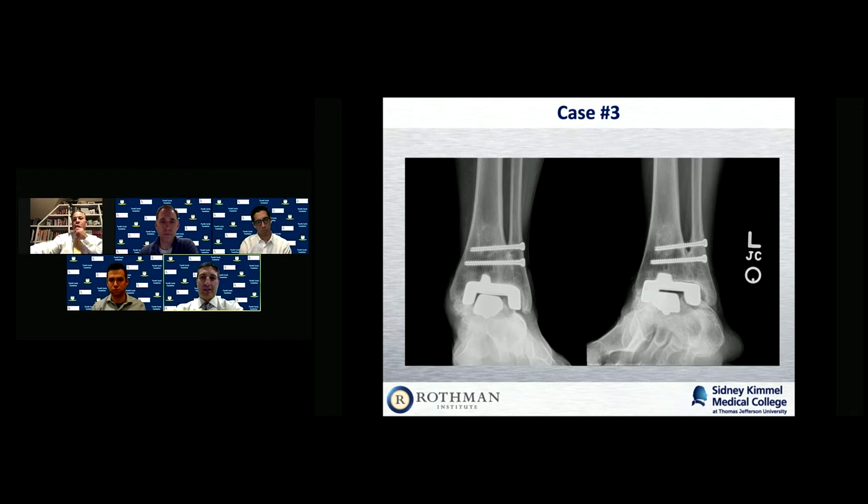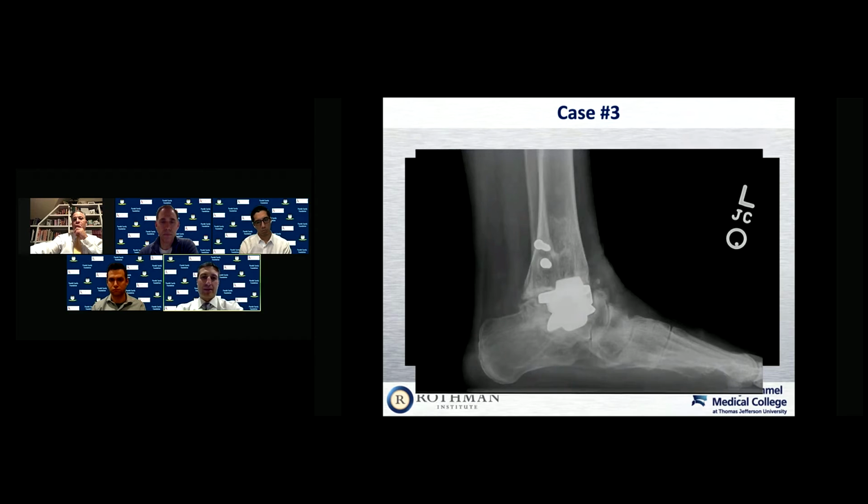And then once you look at your lateral x-ray, it's kind of the meat and potatoes of the case. You can see here that she had subsequent collapse of the talar body, and that talar component is essentially sitting on the calcaneus. The tibial component's in a little bit of extension, I'd say about 20 degrees or so. And as far as her talar head, it looks like there's some viable bone left at the present time.